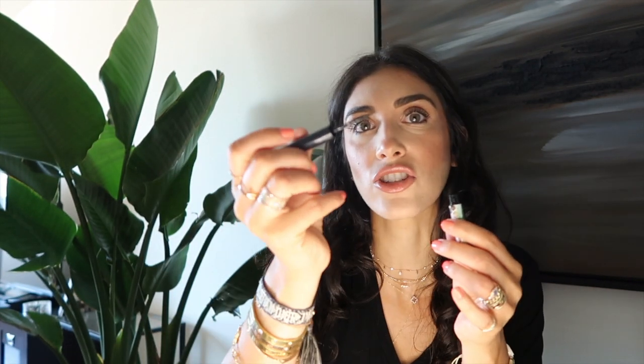Well, it's kind of like a brush slash felt tip liner. I've never used this, so I'm packing that to try it out. And yeah, let's see what else. Oh, I know I mentioned I'm packing other eye stuff.